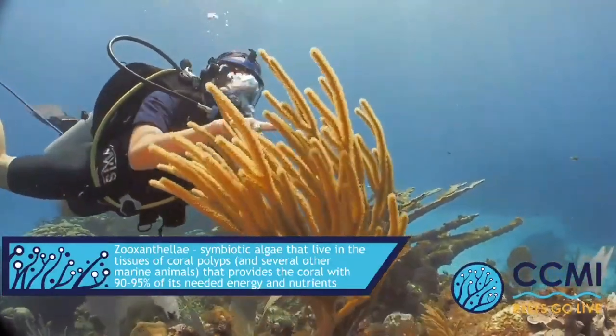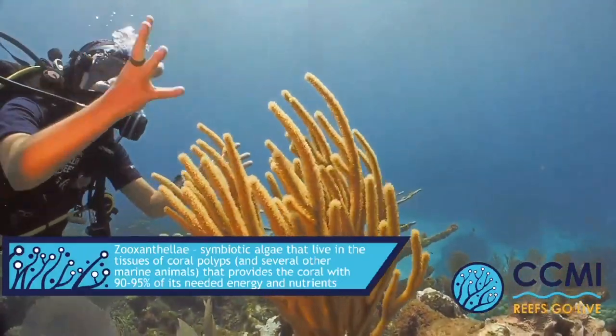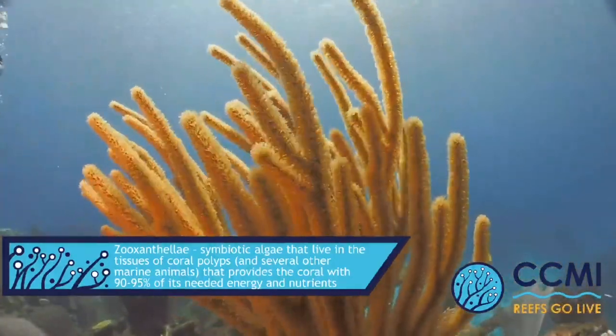So this soft coral, we can see they have their polyps all out, and they're able to actually capture any food that might be floating by. So two different ways that they're getting their food.